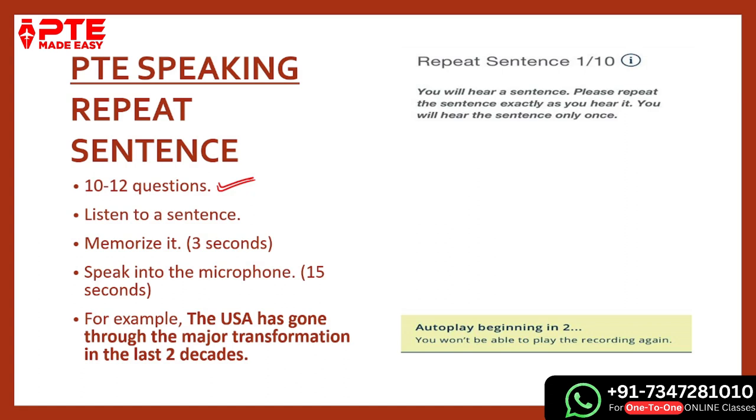So keep USA has gone through in your mind, major transformations last 2 decades on the paper or on the booklet. You can skip the prepositions on the booklet, but when you write the actual sentence onto the computer, write everything properly. The USA has gone through major transformations in the last 2 decades, or the USA has gone through the major transformation in the last 2 decades. So, this is the way you need to attempt repeat sentence.